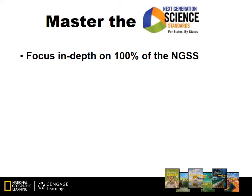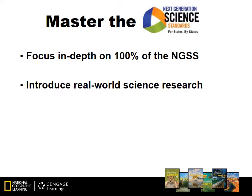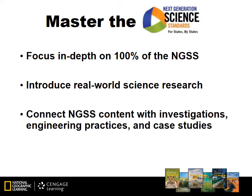Exploring Science will support you in teaching the next generation science standards with confidence and will ensure that your students are mastering 21st century science skills by meeting 100% of these standards. This program introduces real-world science research with National Geographic explorers, scientists, and photographers. And we connect next generation science standards content with investigations, engineering practices, and case studies for complete immersion.